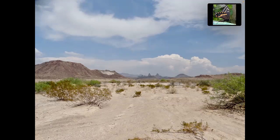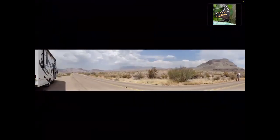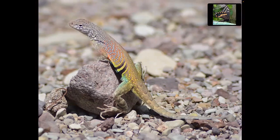Let's talk about desert life for a moment. Desert life is basically adapted to saving energy and conserving water. Plants could look dead until monsoons arrive. And then almost overnight, things just start to green up. The cactus bloom. The acacia will green up. They'll start producing leaves and the red blossoms appear. And century plants will push up their stalks. This is a greater earless lizard, a rather common species for the desert.